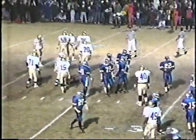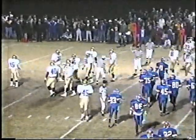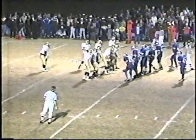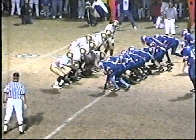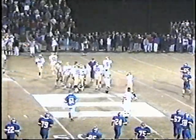Pass broken up. Fourth and 7 for the Purple. Ball is down by the Purples on the Wildcat 45 yard line. First and 10 for the Wildcats.